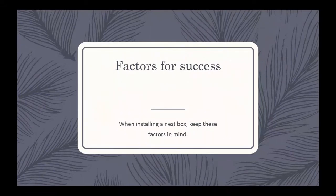Good to know. I think we're good now. Yep, it says factors for success.